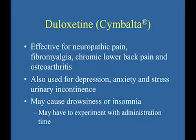And because we're affecting those two neurotransmitters and we're actually elevating relative levels of that in the central nervous system, it can be an activating drug. So it can maybe keep people up at night. Some people actually experience insomnia if this is taken late in the day, whereas other people get drowsy from it.